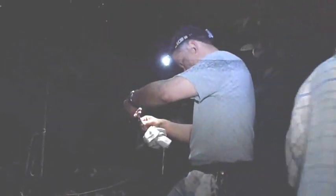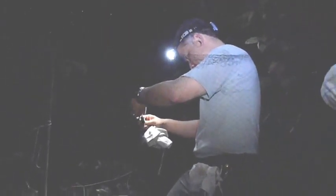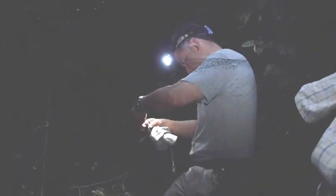Okay, now a strong flight has just started in the last minute. In fact, you can hear them. It's 18:13 right now. And you hear the rushing of the wings in the air coming out the entrance back behind me. Right there. And a lot of bats are coming out.